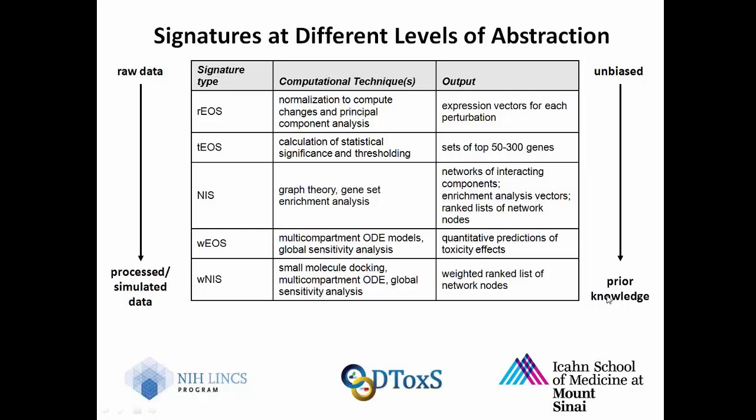And I guess the other way to think about this is the terminology that's come up in some of the data working group meetings: different data levels, right? So up at the top here would be the lowest data level, and at the bottom would be the highest data level.